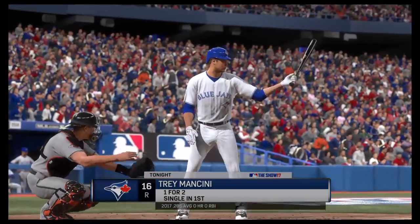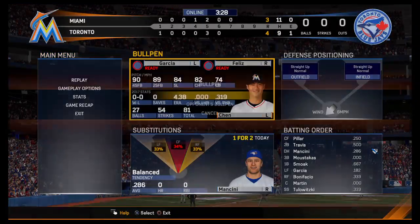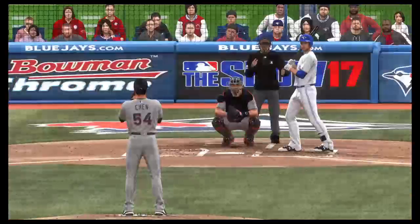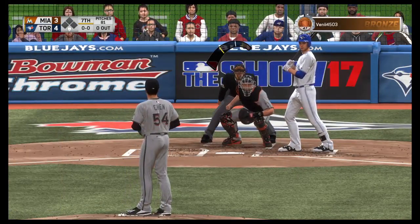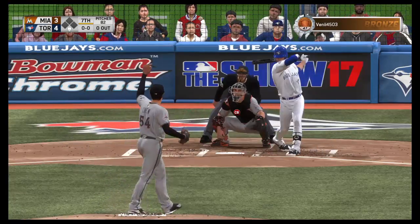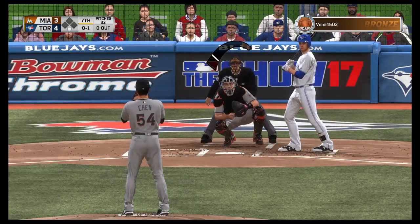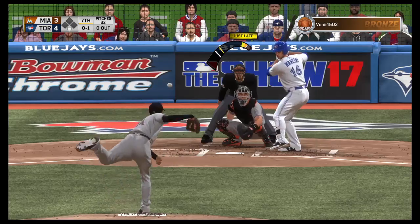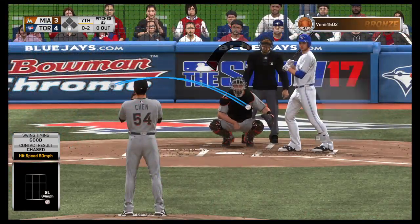Stepping in and ready for another shot, Trey Mancini. A hit in 2. Designated hitter, Trey Mancini. And this one's tapped foul at home plate. Into the windup. Here comes the 0-1. Down the third baseline. But this will get foul for strike 2.